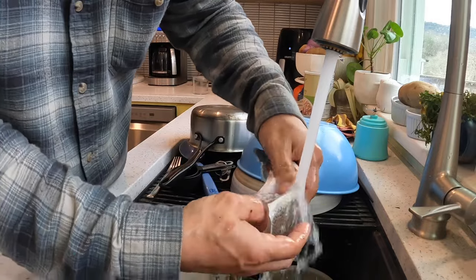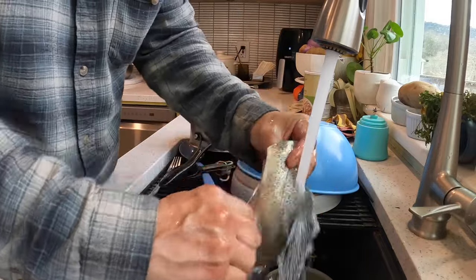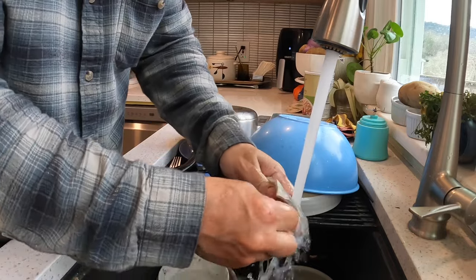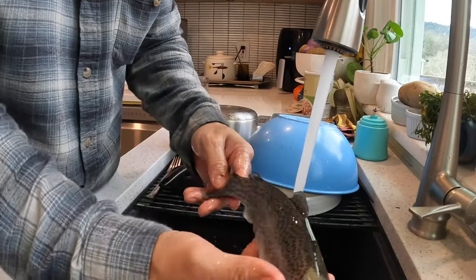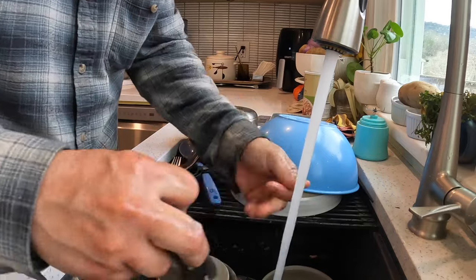Run a knife through it. And then ultimately, I also like to just wash the whole trout. And there you go. Nice, fresh piece of trout. All right, I'm going to do that four more times.